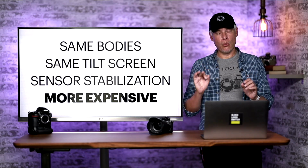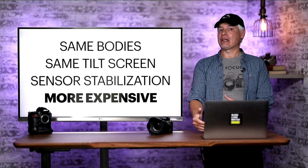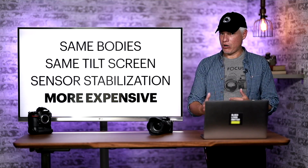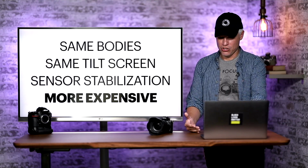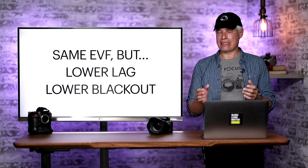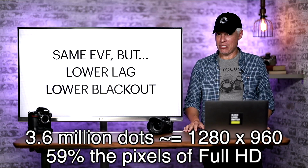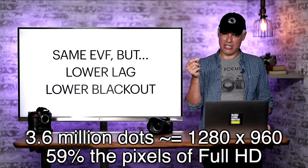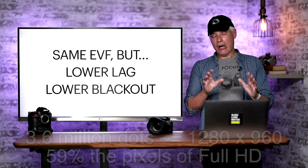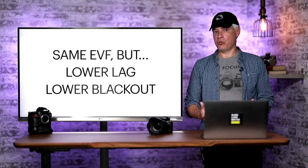Now, they're more expensive than the Z6 and Z7 are at their current prices, but they are less expensive than they launched with in 2018. So they're driving the price down, and that's good news. They have the same electronic viewfinder, which is kind of disappointing because it's a 3.6 million dot EVF, which is not very high resolution. Keep in mind, every pixel, red, green, blue, counts as 3 separate dots. So it's basically a 1 megapixel viewfinder. But they are saying that it has lower lag and lower blackout, which will make it better for shooting action.